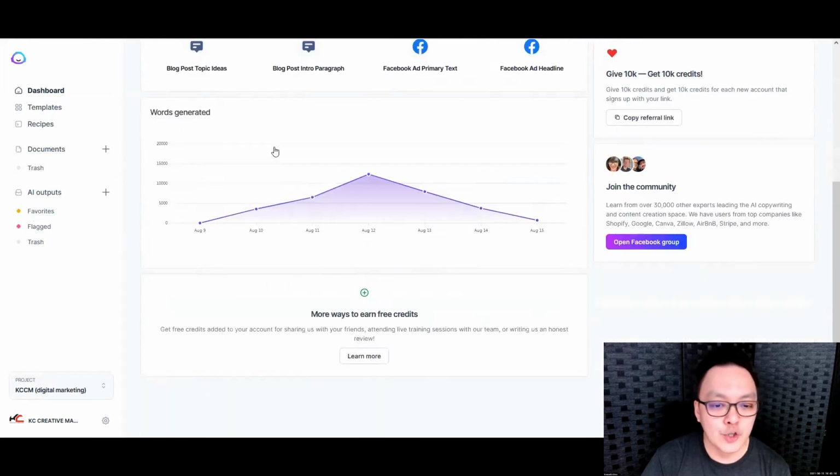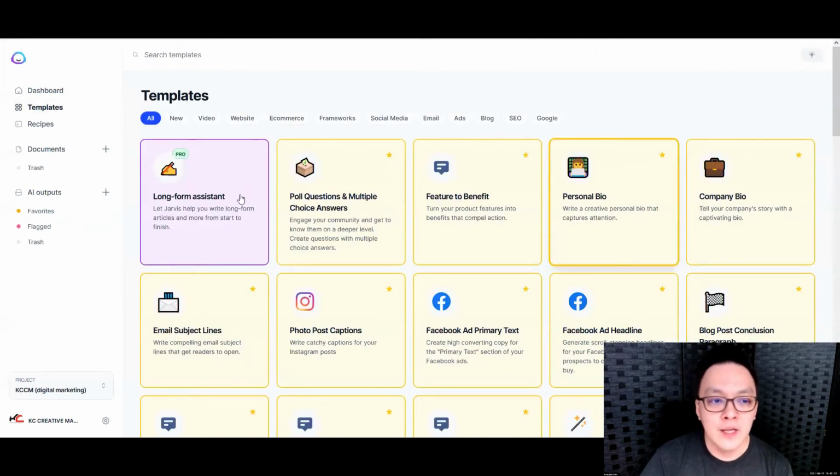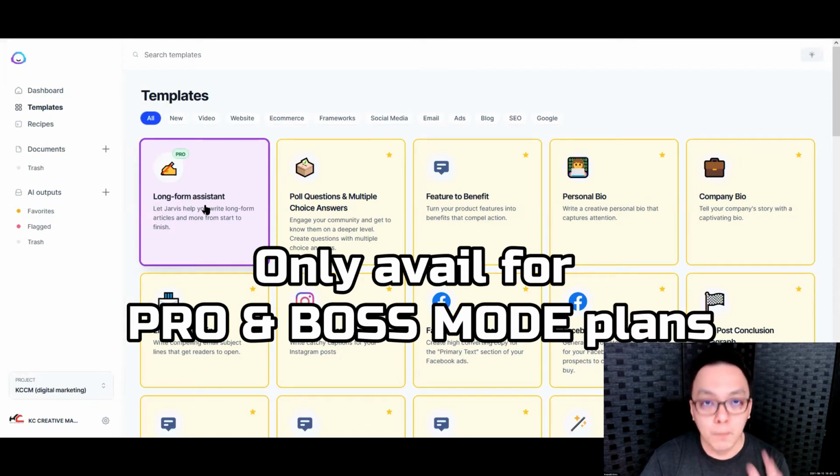So the next thing I'm going to show you is the templates. As you can see over here, these are all my favorite templates. So there's long form, which is only for the pro plan and also for boss mode.